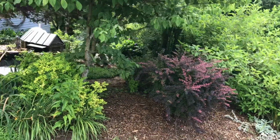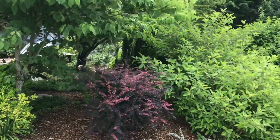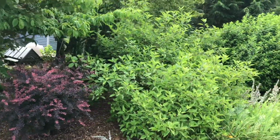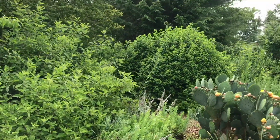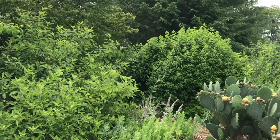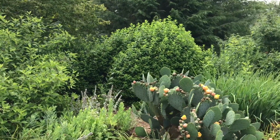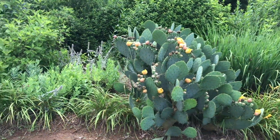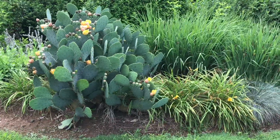Barberry bush is putting on new growth. It's pretty. There's another big beautyberry. It will have the purple berries. There's another big hydrangea that will bloom later. And there's lots of tall weeds that I need to get up. That cactus is blooming as well. The little Stella d'Oros have been blooming.